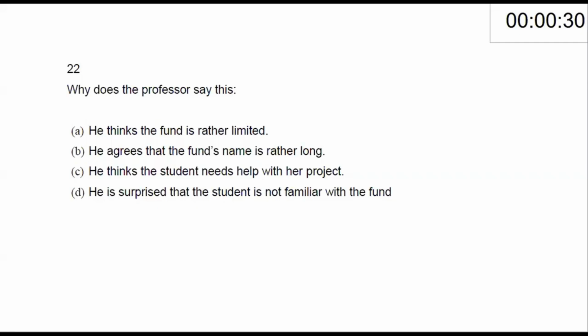Listen again to part of the conversation, then answer the question. Well, I was thinking, you're a perfect candidate for the Dean's Undergraduate Research Fund. Professor, I'm not really sure what the Dean's Undergraduate Research Fund is? It is a mouthful, I suppose. Why does the professor say this? It is a mouthful, I suppose.